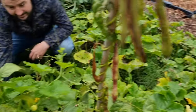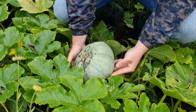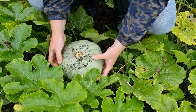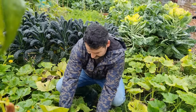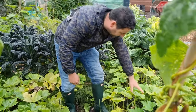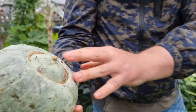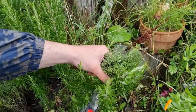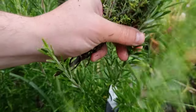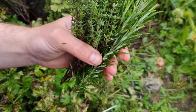in here. Oh, I'm already the wrong way. They're kind of hiding. Need to find them properly. That. Probably the best eating pumpkin around. Crown Prince. However, that one's quite big. Let's see if we can find a slightly smaller one. You'll do nicely. Bit of thyme, bit of rosemary as well. It'll go nice with the mushrooms.